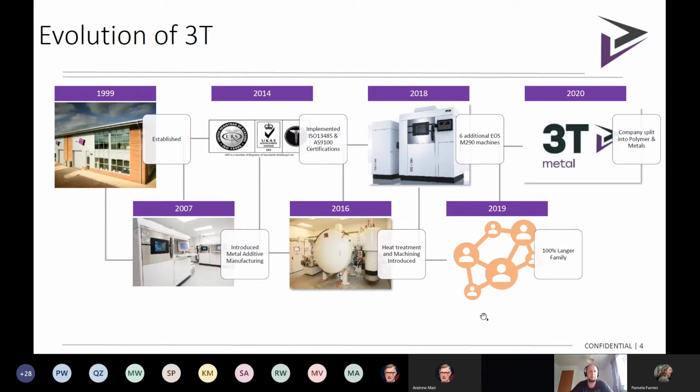So 3T was established in 1999, and it was a mixture of injection molding, CNC machining, and some stereolithography and some SLS. Then in 2007 it got bought over by essentially LHUM, or Hans Langer's empire, the man who also owns the EOS machines. At that point we introduced metal additive manufacturing, and in 2014 we implemented 13485 and 9100, so we can do medical devices and aerospace parts.